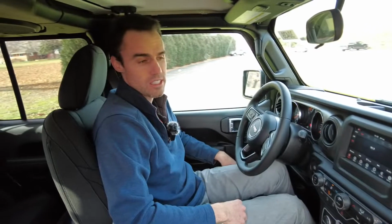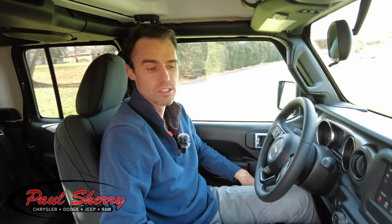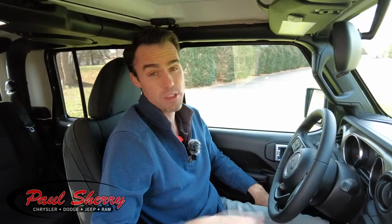Vehicle drives really good, gets pretty good fuel mileage for what it is too. So if you've been looking for one of these, we definitely welcome you to come out and take a test drive on it. I think you'll be pleasantly surprised. Jeep definitely hit it out of the ballpark on these Jeep Gladiator trucks. So come see us soon, and we look forward to working with you.